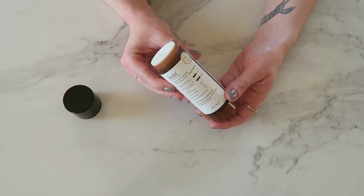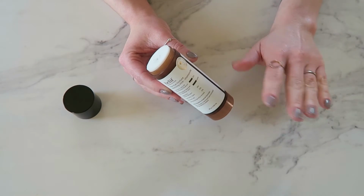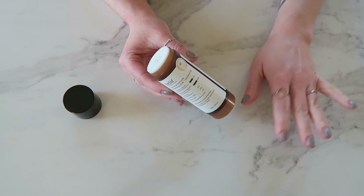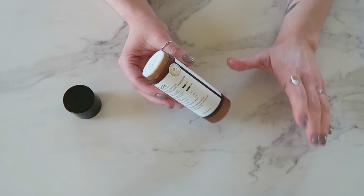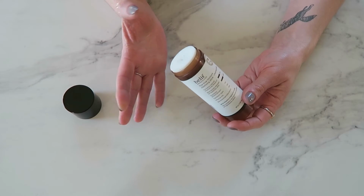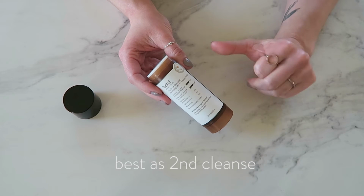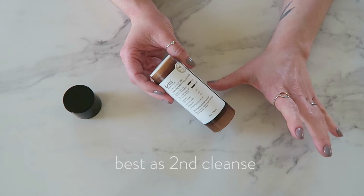It's pretty gentle. It has a neutral pH. I've read that it's about 5, but I haven't done the strips myself. Don't have those, really should. It does foam up a little bit, but it has a pretty gentle formula that even though it's a foamy cleanser and I have dry skin, I don't find that it's irritating at all.